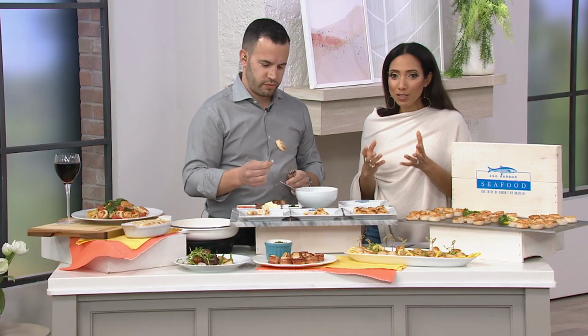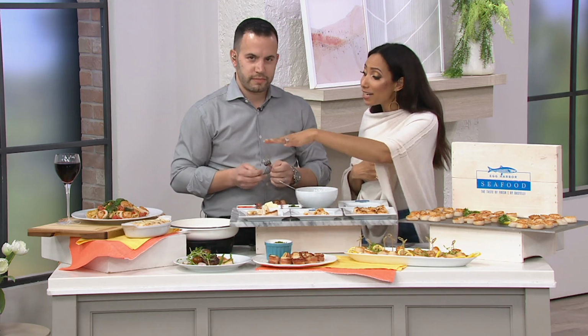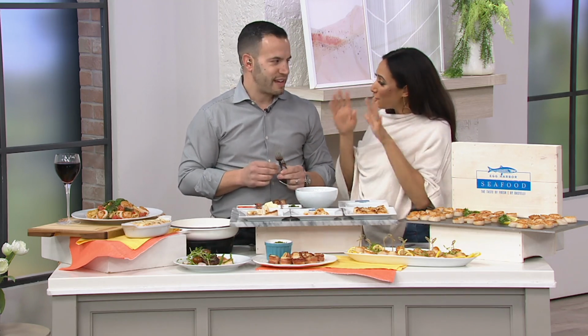If you want the whole pound, then just put them in your refrigerator overnight and they'll be ready to go the next day. And then remember, it's as easy as sauté in a pan with butter and you've got a delicious meal. And you have some ideas for us if we do want to take it to the next level.